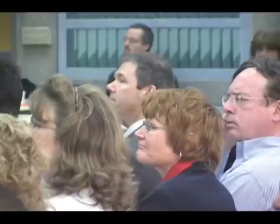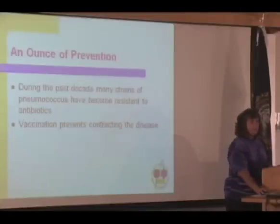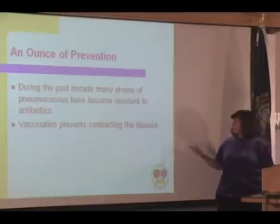This is different from pneumococcal pneumonia. We're talking about the secondary bacterial infection that comes after the virus. So there's no vaccination for this. This is streptococcus pneumonia. Again, not a good thing.